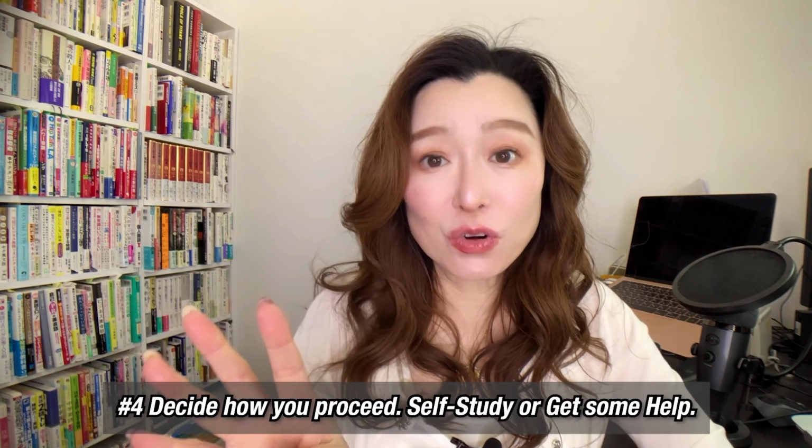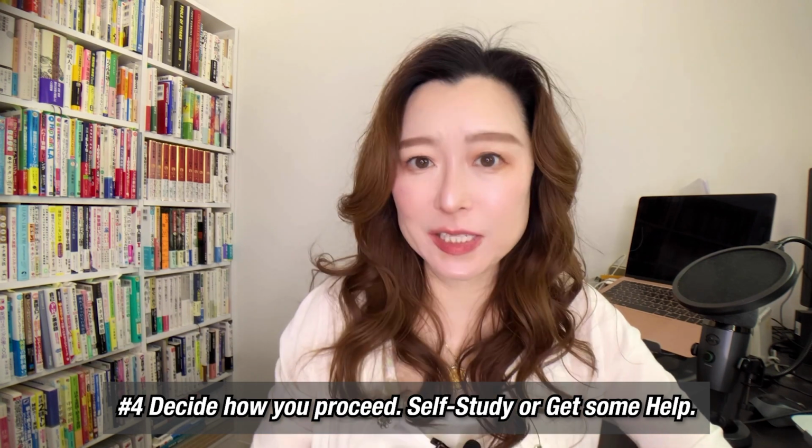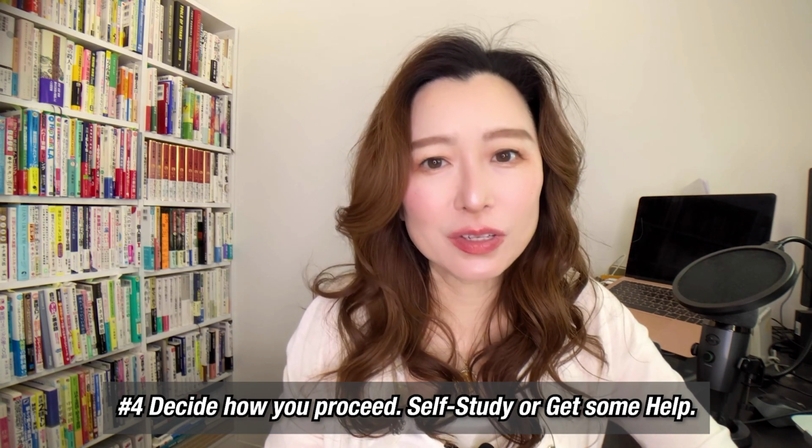Tip number 4. Decide how you'll proceed: self-study or get some help. So, do you plan to do self-study, or are you already doing so? Or are you going to take lessons, or have you already started? It's totally up to you. But either way, there are 2 super important things you need to keep in mind.